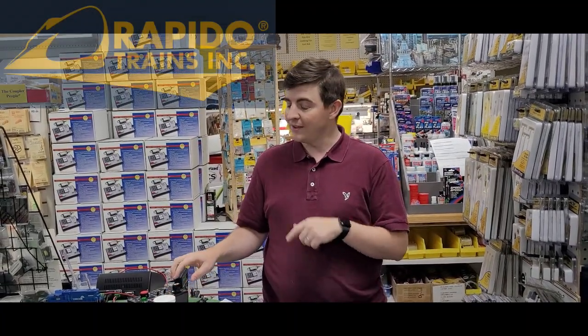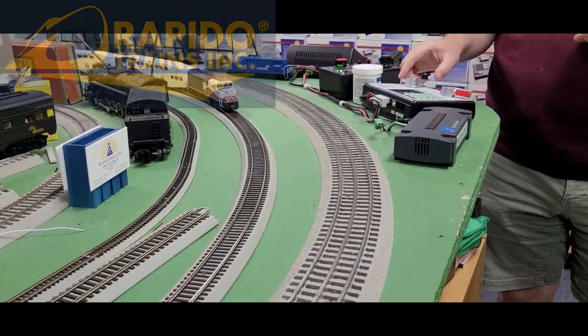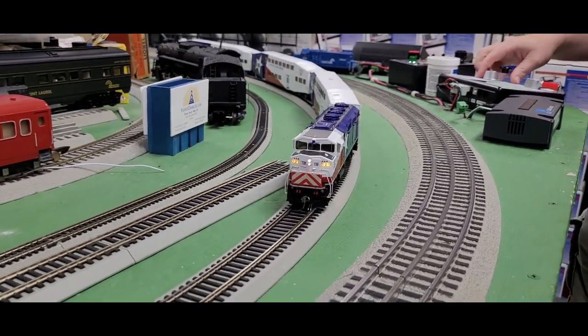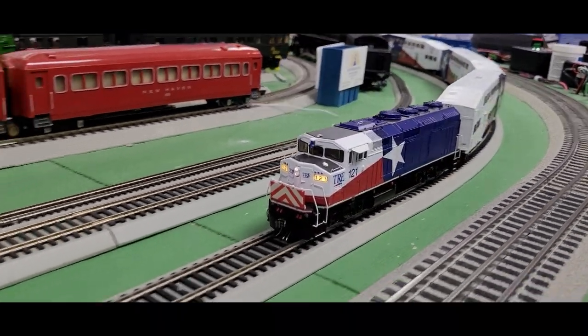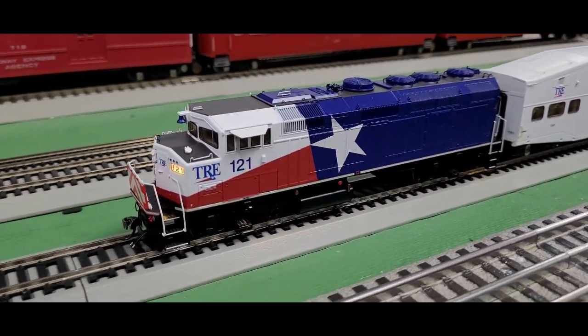So I know probably some of you are looking for a commuter train to roll on your rails here. So here at HLN, and once again, thanks to Rapido, I have this F59PH that hopefully will fit the bill here. Check out this train here. This is an awesome looking train. It's a great looking set here. This is the Trinity Railway Express, and striking train it is definitely.